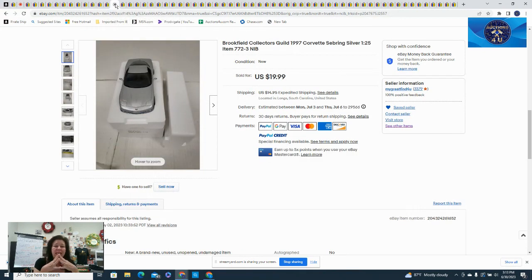This was a 1997 Corvette, Sebring Silver. $19.95 and $14.95 in shipping.